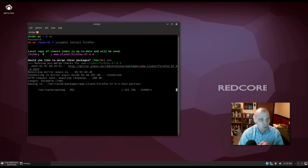it's asking me, do I want to merge these packages? So it found Firefox 57.0.4. And you can see it is going to take a little time to build Firefox. ETA is a little over a minute. You know, not terribly slow, but not lightning quick either.